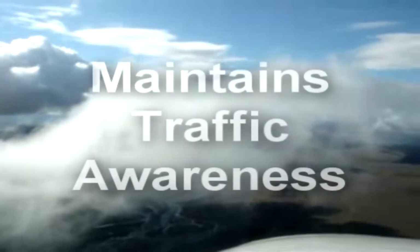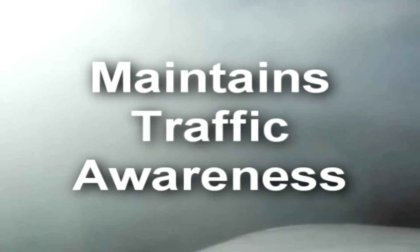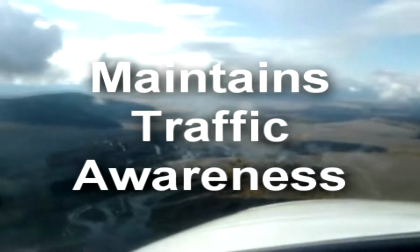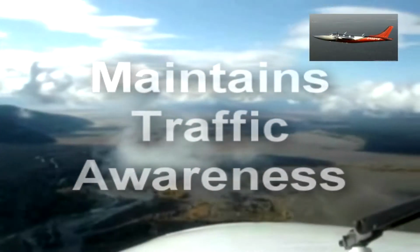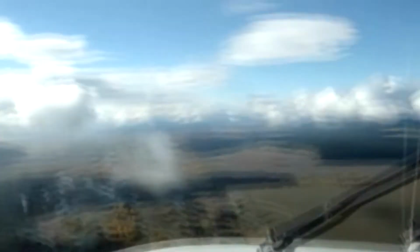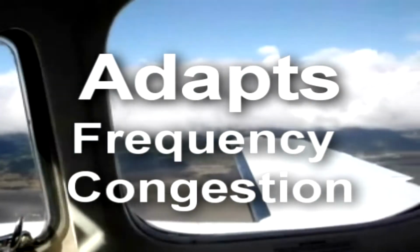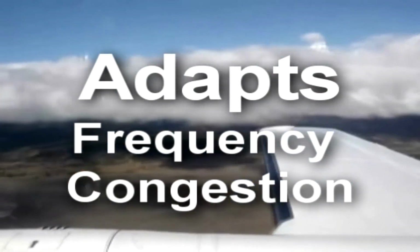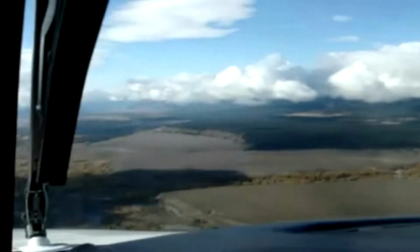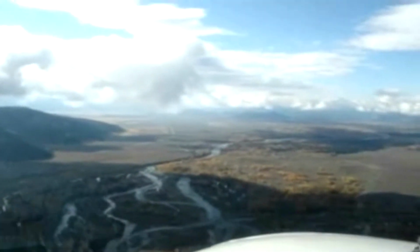Staying on Unicom, I can maintain continuous traffic awareness by listening to the position reports of other aircraft. MicroTower brings the other information right onto the frequency, so I can keep monitoring for other traffic. When the airport gets busy, MicroTower adapts the transmissions, only giving the most critical information based on what the pilot needs right now, adjusted for the level of frequency congestion. It gives me just the information I need at just the time I need it. MicroTower is continuously adapting the balance between safety, information, and congestion.